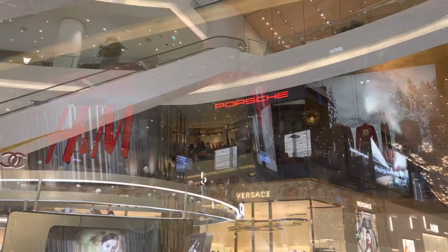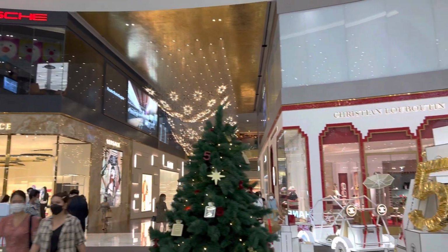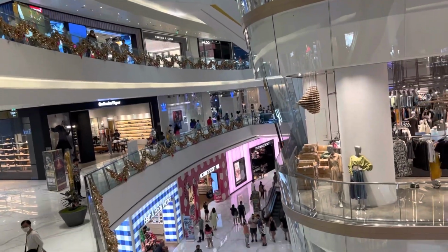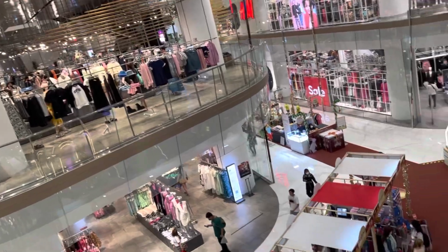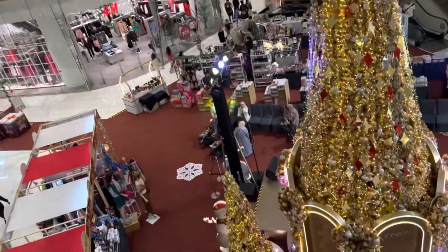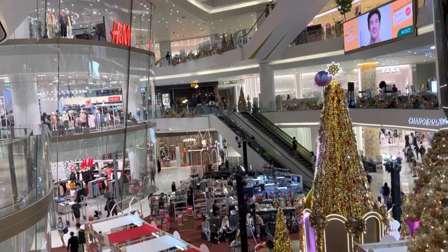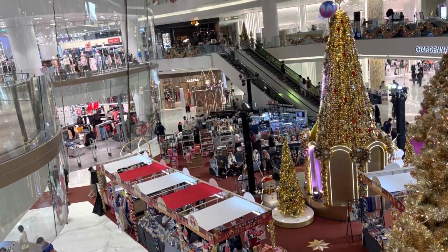Just a few facts about ICONSIAM. It cost 54 billion Thai baht in 2018 to build this stunning place. That is equivalent to about 1.5 billion US dollars. And you get to spend the day here and walk through for free. In fact, they'll even pay for your shuttle boat to cross the Chao Phraya River to get to ICONSIAM to spend your day here.